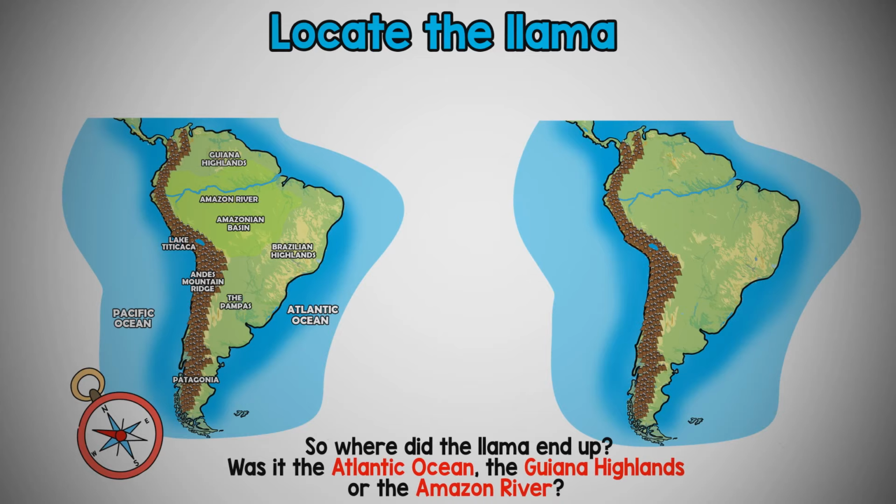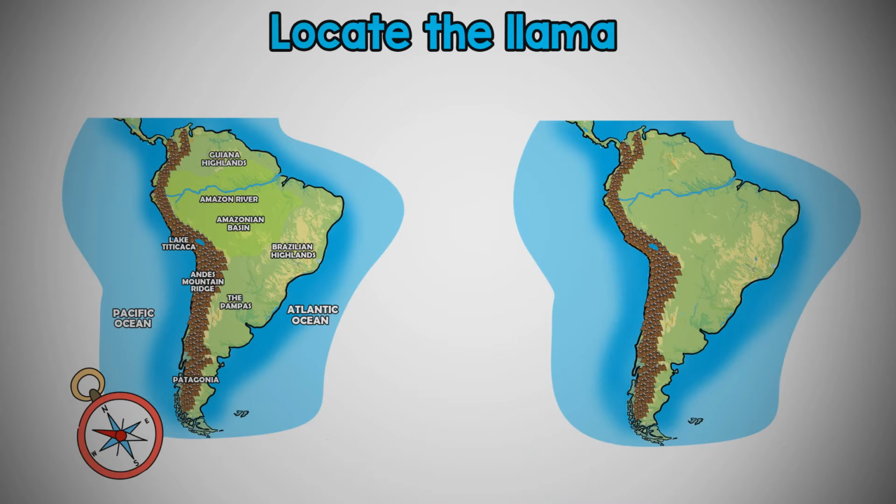So, where did the llama end up? Was it the Atlantic Ocean, the Guiana Highlands, or the Amazon River? That's right, it was the Amazon River. Let's try it again. Remember to keep your eyes on the llama.